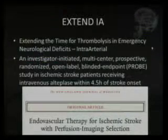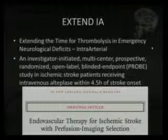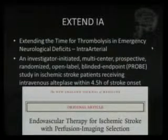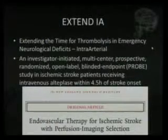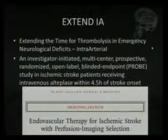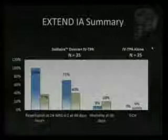Then after that study, the EXTEND-IA also was halted. The results for extending the time for thrombolysis in neurological deficit intraarterially, as opposed to the previous one, which was industry funded, this was investigator initiated, multi-center, prospective, randomized, blinded for IV TPA within 4.5 hours of onset, and IV TPA plus endovascular treatment.